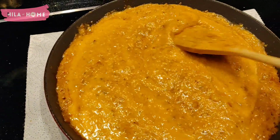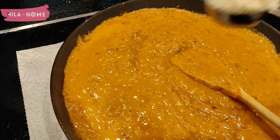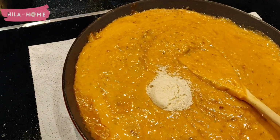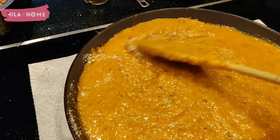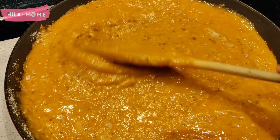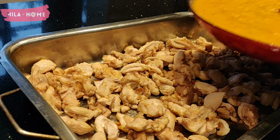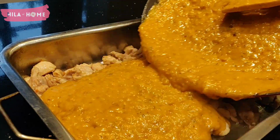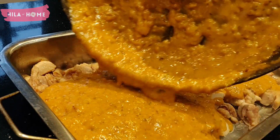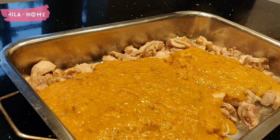If you've ever tasted a sauce that just feels a little bit bland, like it's missing something, normally it's down to acidity or salt. And if you fix those, you can sort it out. So I've added the lemon there, and I've added a tablespoon of the ground almonds. You don't need more than a tablespoon of the ground almonds because they can cause the sauce to thicken rapidly. And so I'm just going to pour that sauce over the chicken.